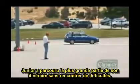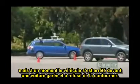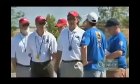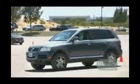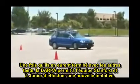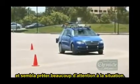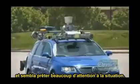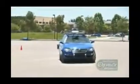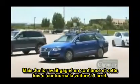For the most part, Junior ran his routes without a problem, but at one point he simply stopped and refused to go around a parked car. Apparently his computer brain was programmed with a little too much caution. After finishing the other tests, DARPA let Team Stanford and Junior have another go at it. Again, as he approached the parked car, Junior stopped and seemed to give the situation careful thought. This time, however, a more confident Junior drove right around the stopped vehicle.